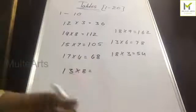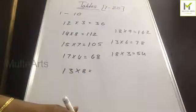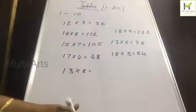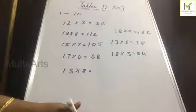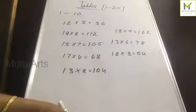13 eights are. 8 and 8 threes are 24. 109. 104. 8 threes are 24, right? Yes. 104.